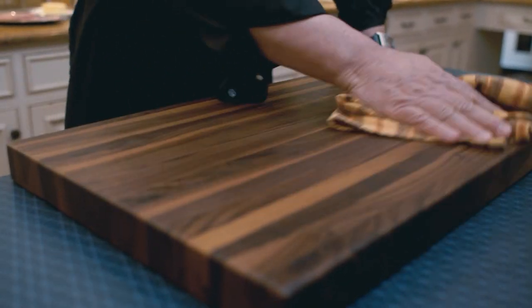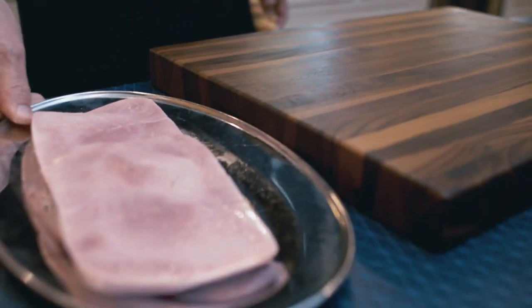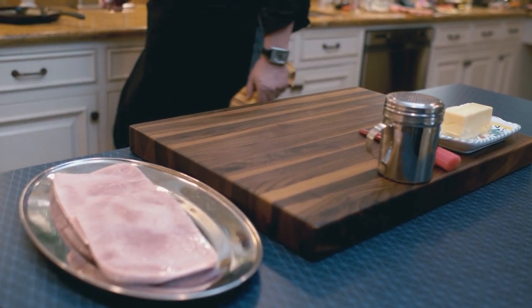The next thing I wanna show you is how to make my very own version of ham steaks, which I glaze with butter and brown sugar.